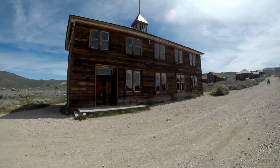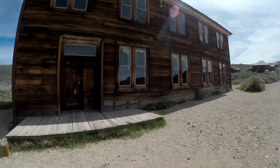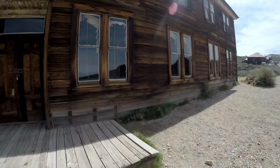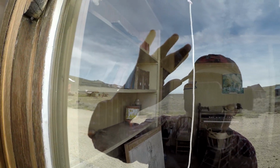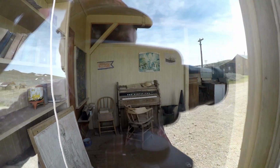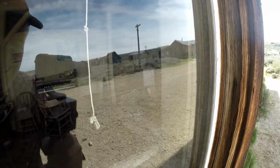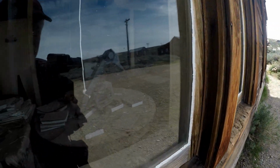and how big this thing is. Not sure what it was, but it's a piano, books. Yeah, you can see some of those. See that piano there? A lot more stuff in there. Oh, there, a replica of a mine.